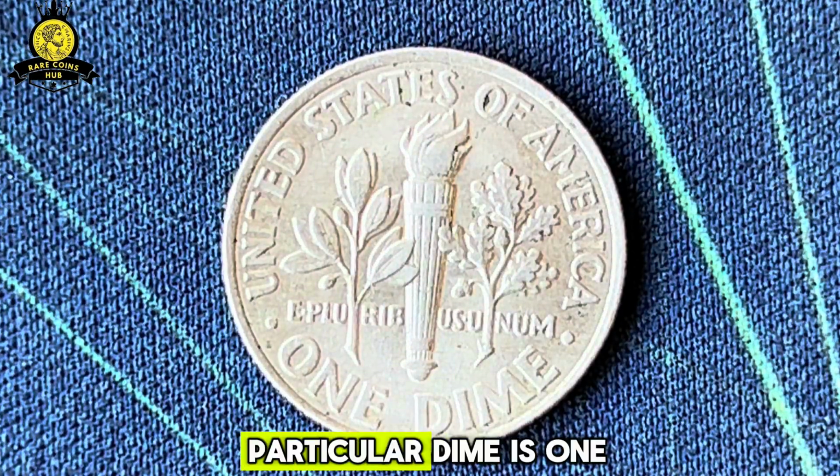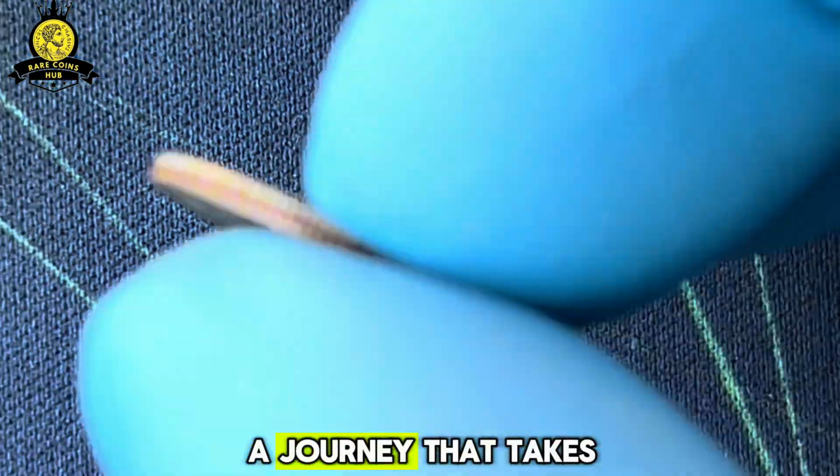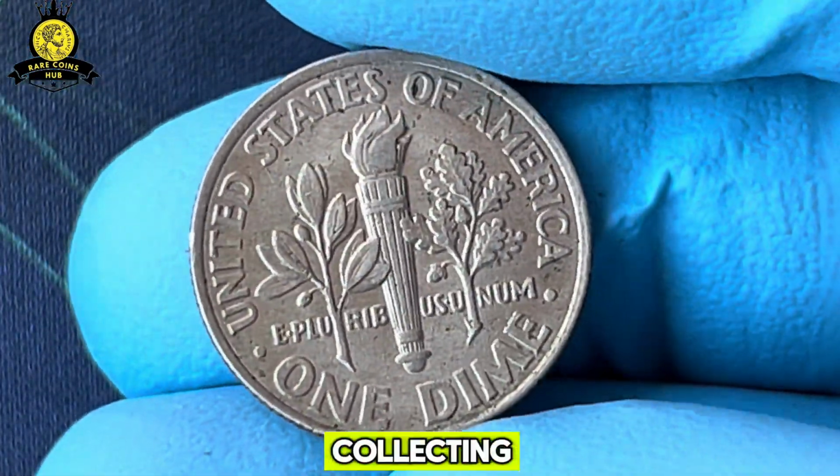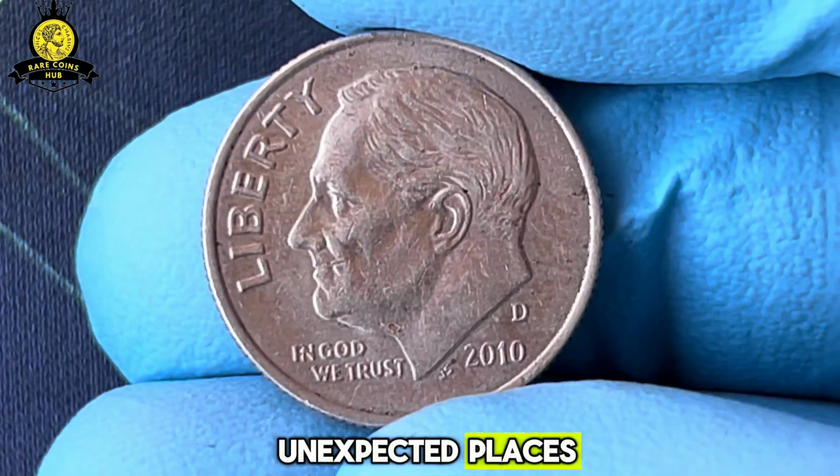The story of this particular dime is one of fascination, discovery, and rarity, a journey that takes us deep into the world of coin collecting and the unanticipated treasures that sometimes emerge from unexpected places.